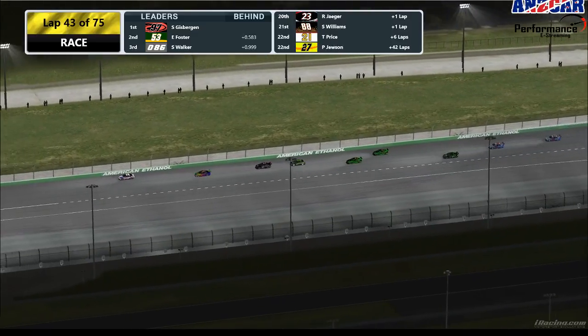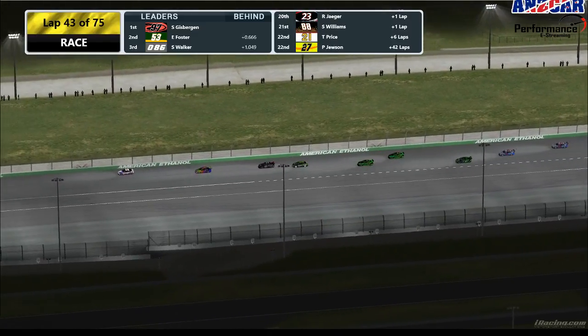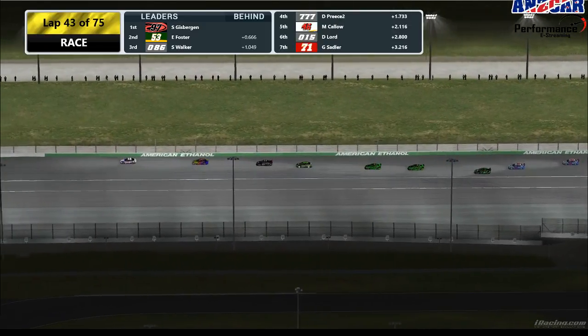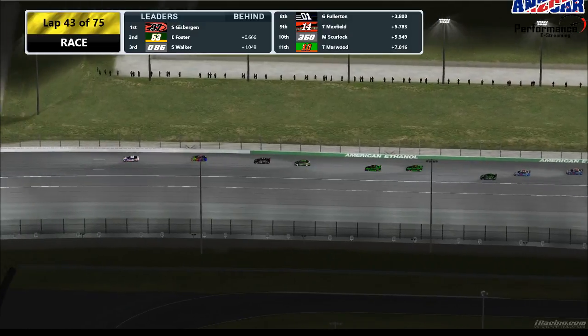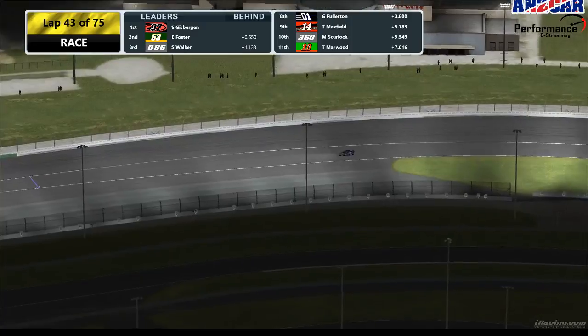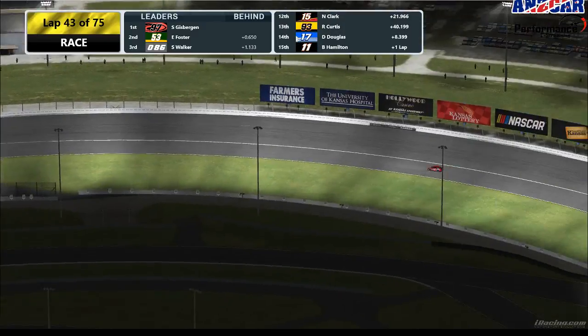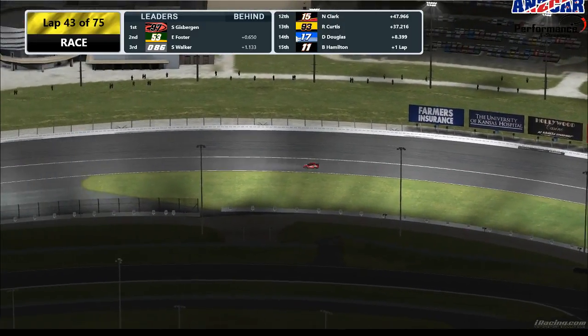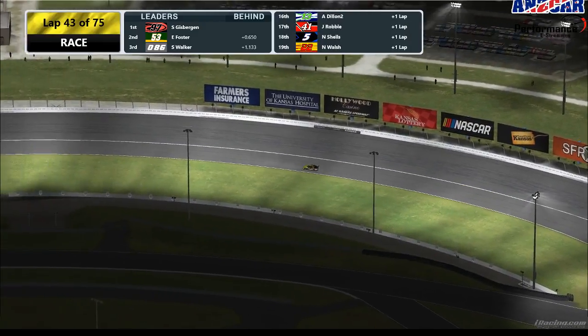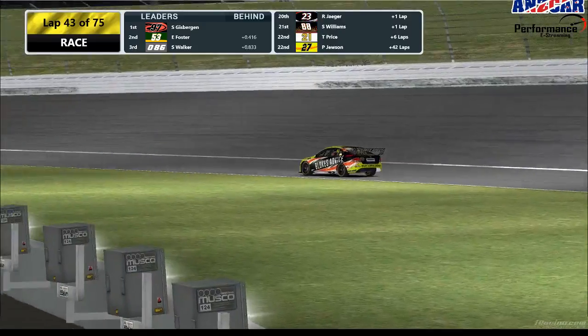But it looks like we've lost a few guys out of that last incident, unfortunately. We've got Riley Curtis, Aaron Dillon, Troy Price, James Robbie. There's a few of them in the pits at the moment. A few guys have just gone a lap down as well, was that Stephen Williams and Nick Walsh? So anyway, a bit unfortunate. Those guys were doing okay until then.